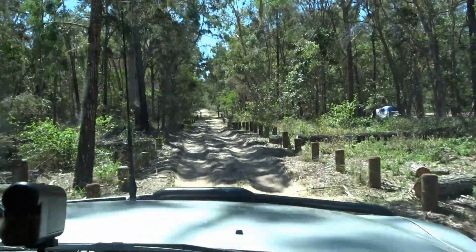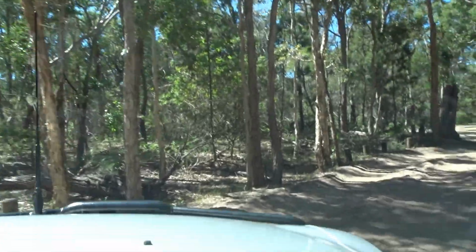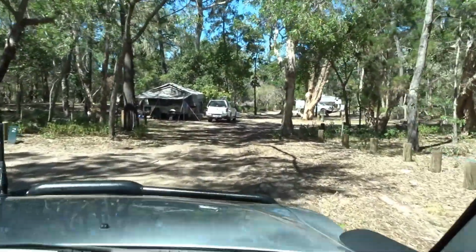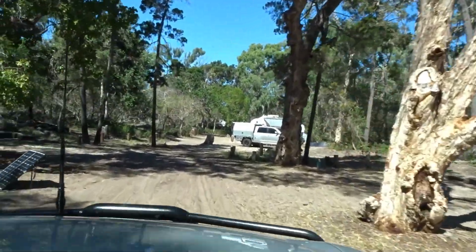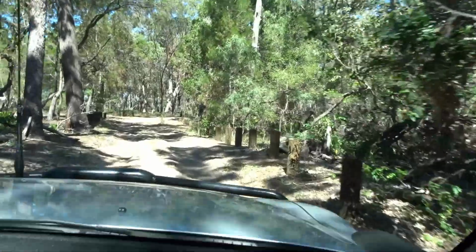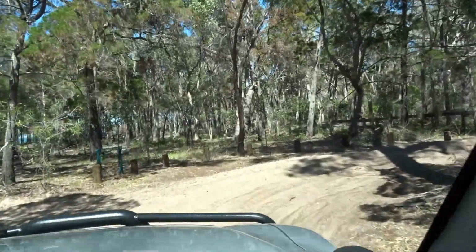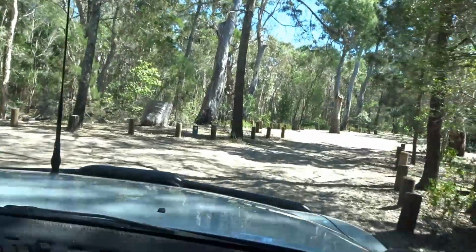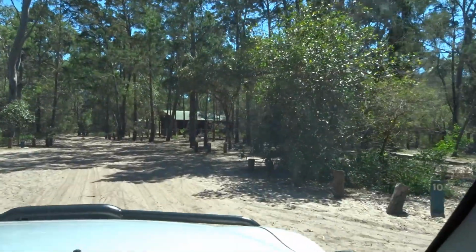So we're coming into the campground now. We're looking for campsite number 11. Everyone likes to camp near the amenities. I deliberately camp away from them because I know there's less people likely to be there. Bump. 9, 10. Here we are, number 11.